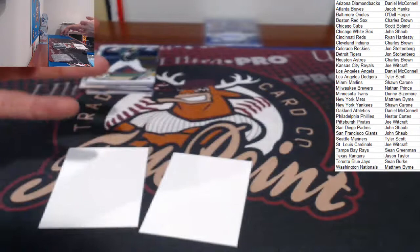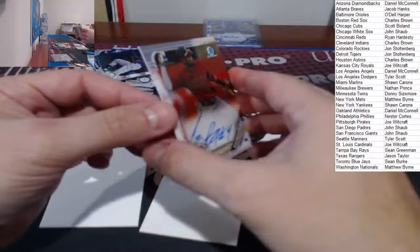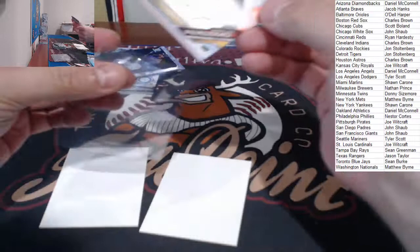All right, so the auto in that one was near the top. Mateo Gorman, there we go, for the D-backs. It was really close. Geraldo Perdomo, no number. D-backs going out to Daniel. Congrats, Daniel, on the board.